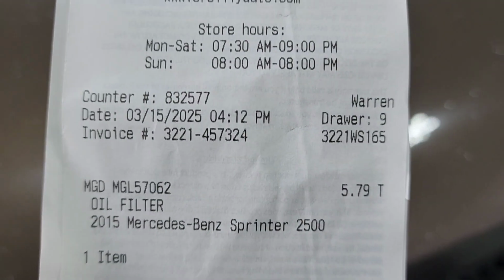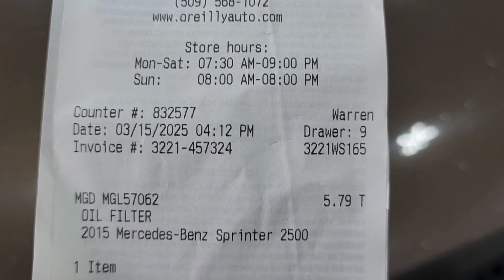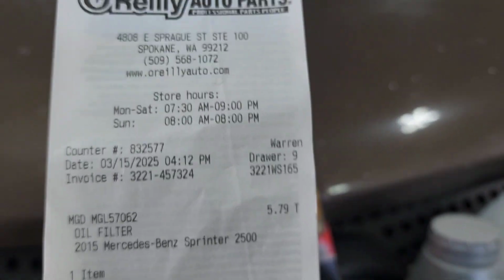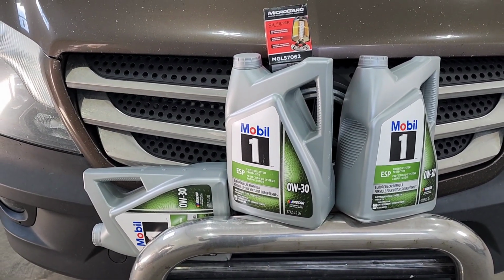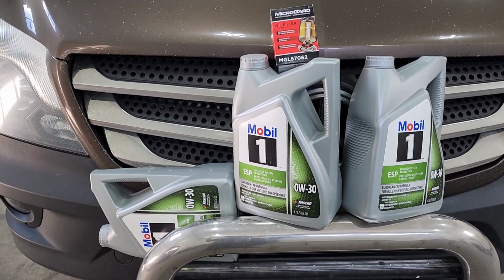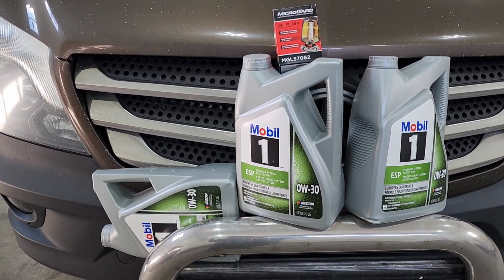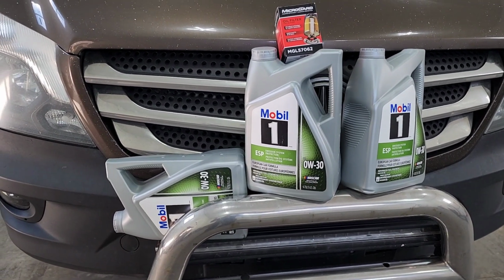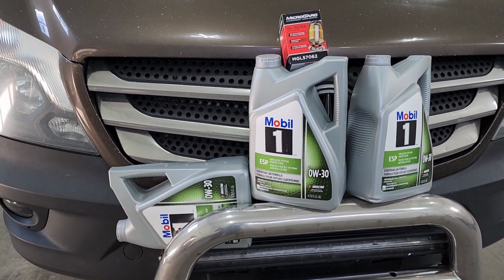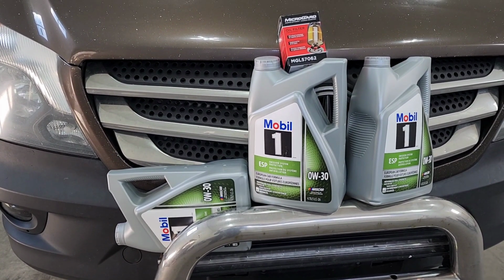So altogether, this oil change is under $80. Is under $80 altogether. Can you believe that? How much does the dealership charge you for a diesel Sprinter van oil change? How much? Tell me. Or even if you go to a service, write it in the comments. How much does your oil change cost you? Let me know. And of course here, the main thing is you just got to get your hands a little bit dirty and do it yourself, which is not a problem for me.